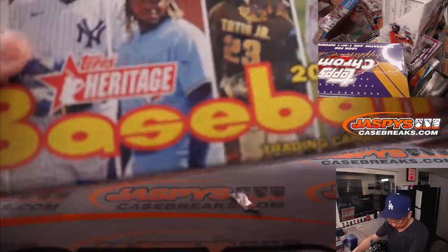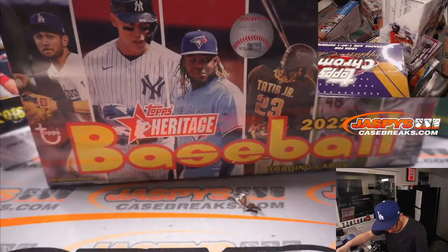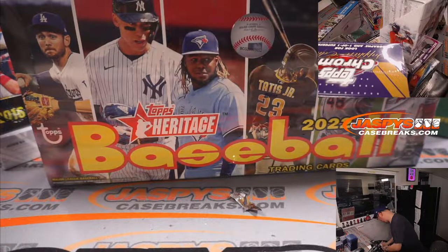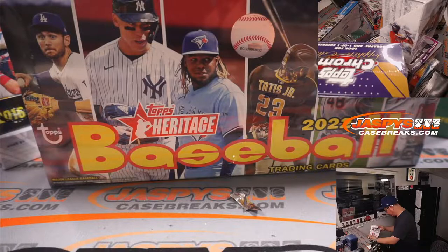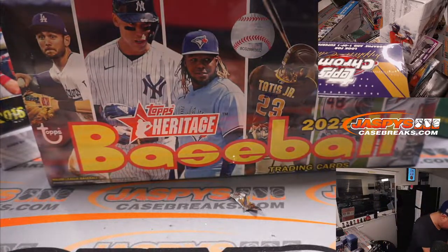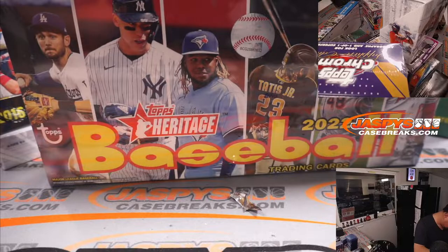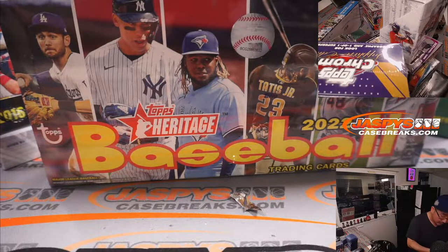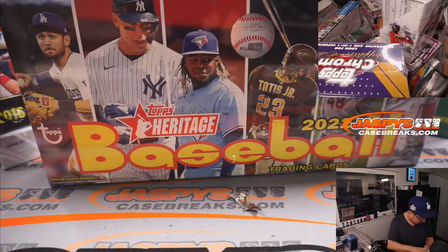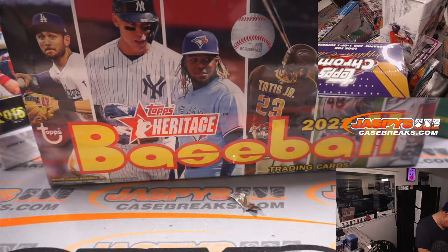Next box. The auto was... There was no auto. No, there should be a proper auto. I think we got shorted an auto. The facsimile autograph wouldn't count. I think we may have gotten shorted an auto.